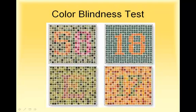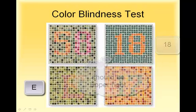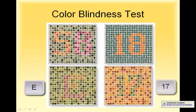So take this test real quick. See if you're colorblind. If you can see in the upper left-hand corner, if you can see the number 58, that means you can distinguish all those colors. In the upper left, that's an 18. In the lower left, that's a letter E. And in the lower right, that's a 17.